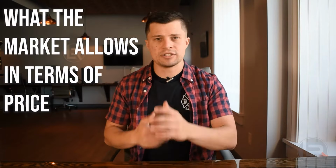Now, these comparables have to be similar to your house. We can't compare a 2-story house to a single story, and we can't compare a rancher to a beach house. It all has to be very similar. Again, we're trying to see what the market allows in terms of price.